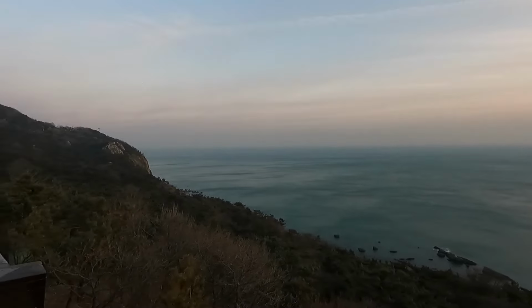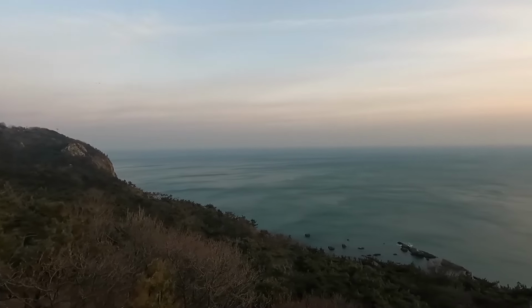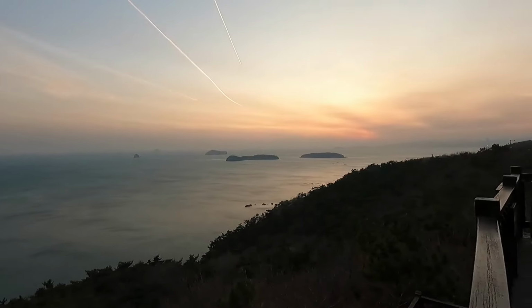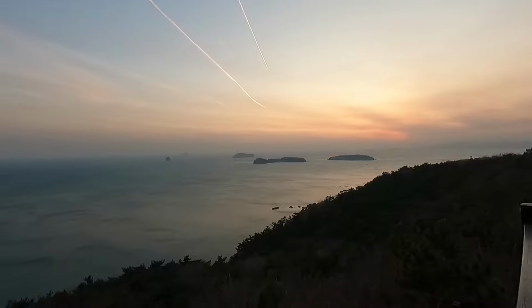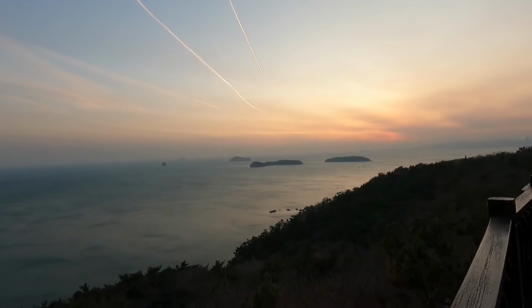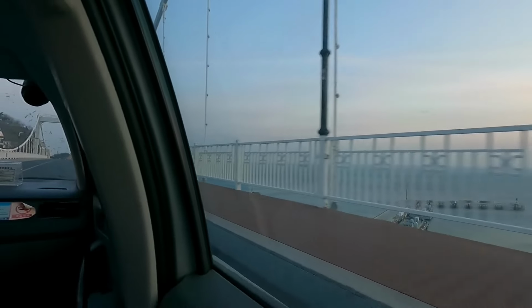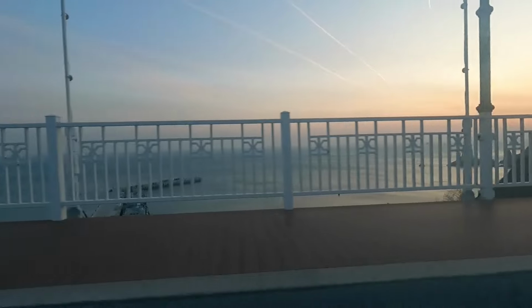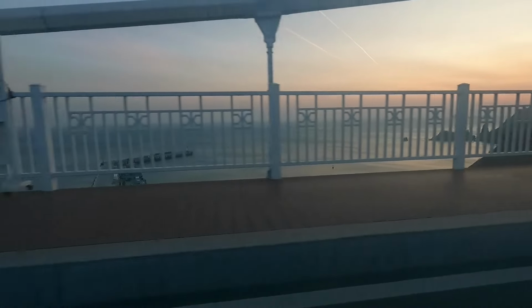But I mean, this is absolutely beautiful. It's windy though, but just stunning. Wow. Well, I've got to admit, Dalian is definitely living up to the hype. Now we're on this massive bridge. Got this really nice view. And what you're seeing out there is basically the Bohai Bay.